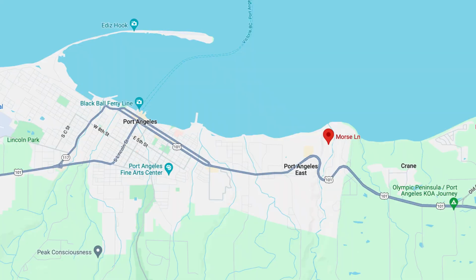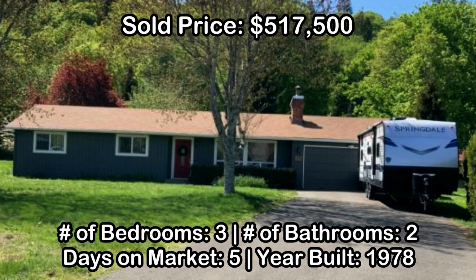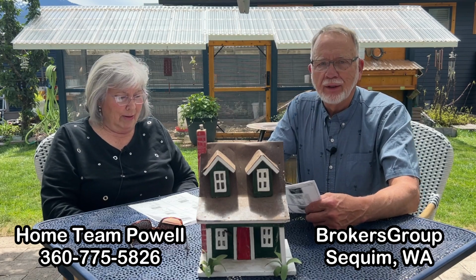Moving along to Morse Lane, down Four Seasons. Listed for $513,000. It sold for $517,500. 3 bedrooms, 2 baths, 5 days on the market. Built in 1978 with 1,756 square feet on 0.27 of an acre. I feel like I'm running a marathon here.